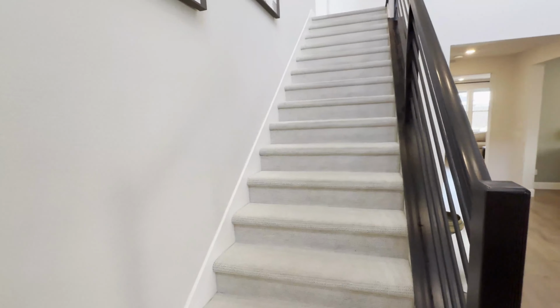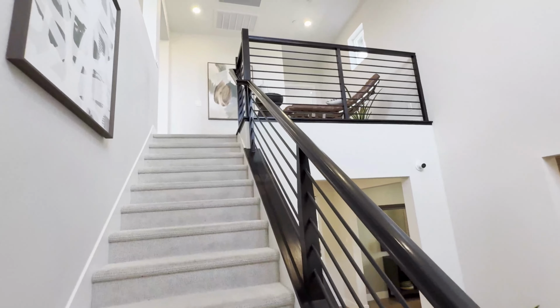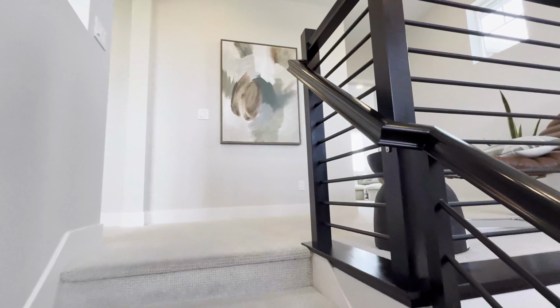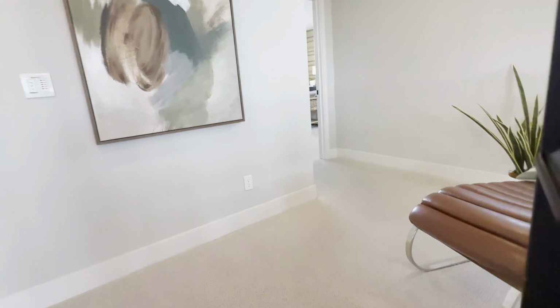Let's get you upstairs. And again, I want to highlight that this is the entry into the house. So the staircase is on the left of the house, and as soon as you enter, you have this high ceiling, which really gives you a large home vibe with tons of natural light as soon as you get into the house.